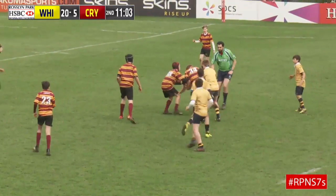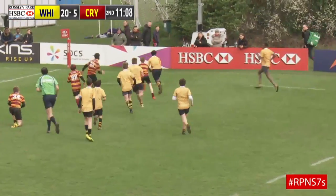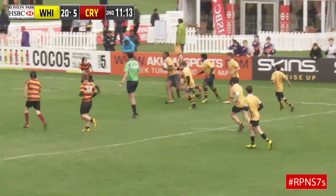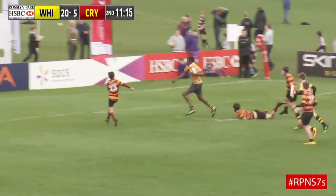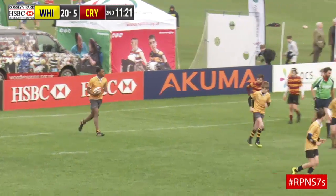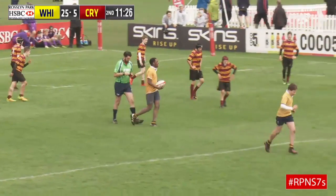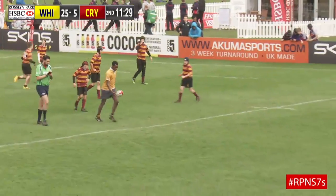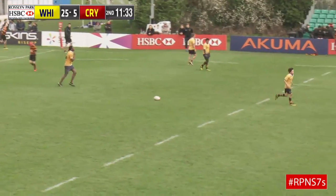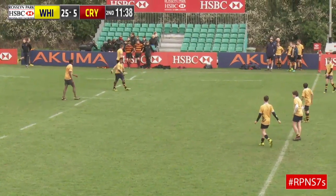Whitgift through the middle this time. Great strength and awareness to get the offload away. Space up the right-hand side this time. Through the cover tackle, around two more defenders, around three more defenders, and finally, they'll get the ball down. This has been absolutely explosive from Whitgift in the second half. Three tries in just under 4 second half minutes. Crypt with a lot of work to do now. It's Whitgift 25, Crypt 5.